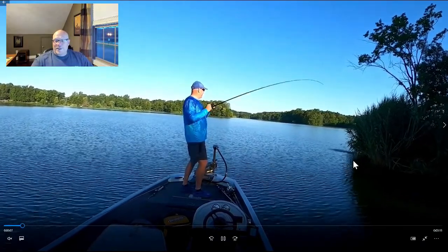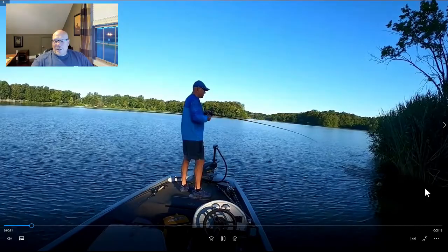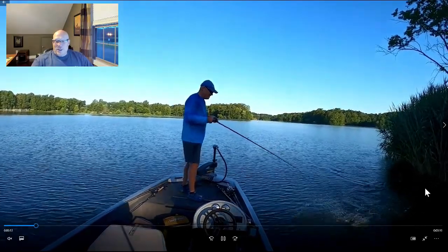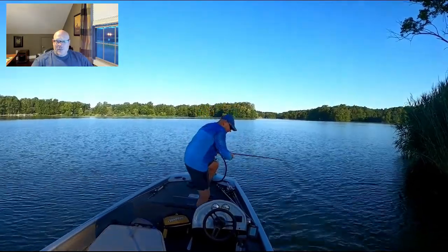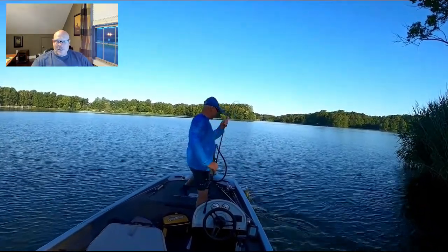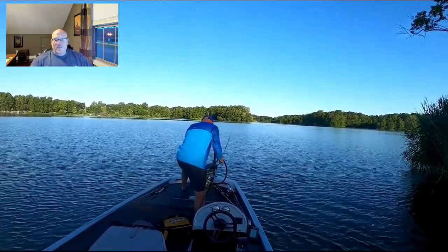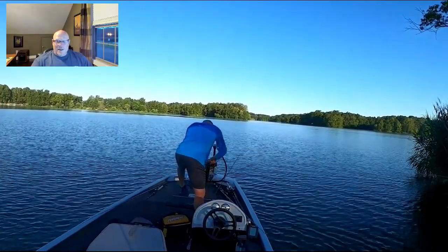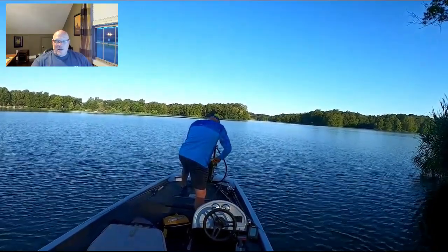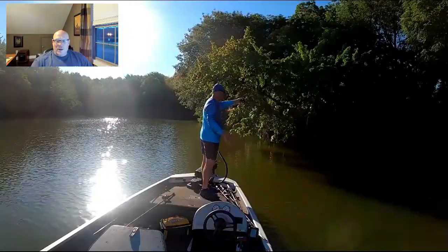So here we catch, throwing that prop knocker buzzbait, a nice 18.5 incher. Terrible boat flip, by the way, coming up in a few seconds by me. Kind of surprised I didn't break the rod the way I did it, but whatever, we got him in the boat. A nice 18.5 inch bass. Good way to start the day, getting it in the boat on that prop knocker.